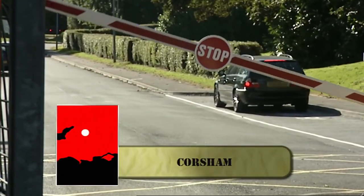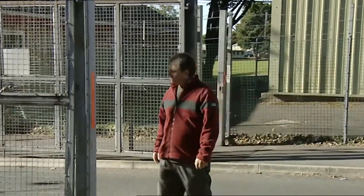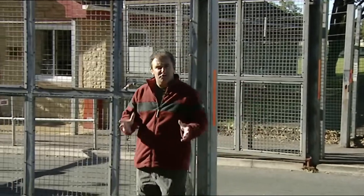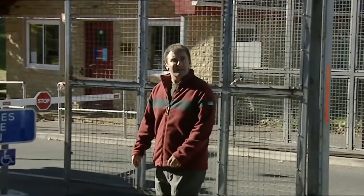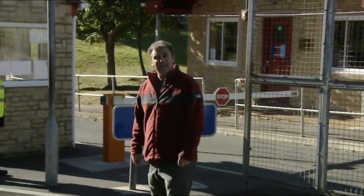And the site that was officially selected was here in Corsham in Wiltshire. Up until a few years ago, this bunker didn't officially exist and was subject to the strictest levels of security. But in this day of open and accountable government, the MOD officially acknowledged its existence in 2004.